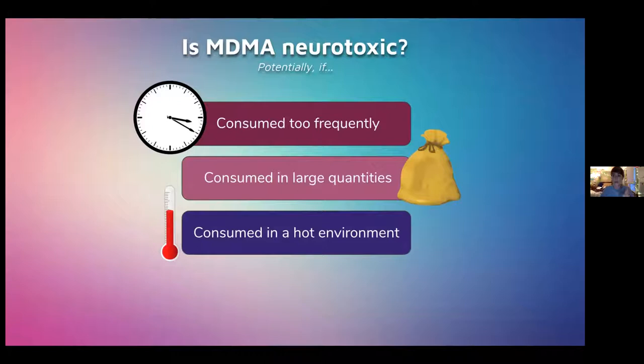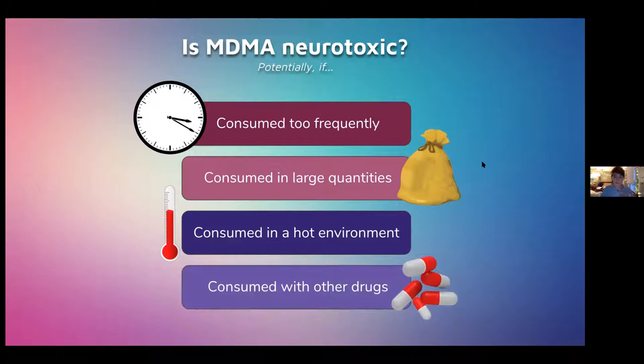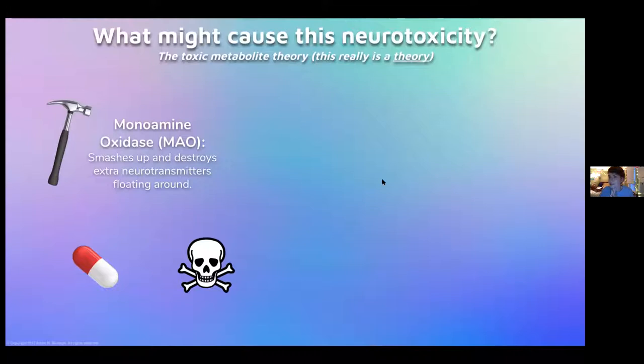This is part of the reason that it's such a travesty that so many clubs and venues don't allow cool down spaces, don't offer free water, because overheating is what cooks people and sends them to the ER. It's this specifically. And also consuming with other drugs might influence neurotoxicity. Talk about why. So this is the first in a series of slides that I was supposed to redo and only kind of did. So we'll go a little bit slow through these, right?